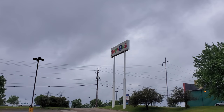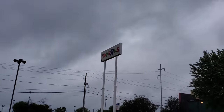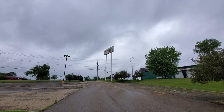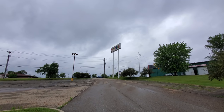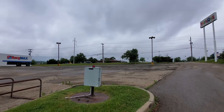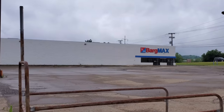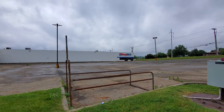It does have a tear in the corner there, if I can zoom in a little. Yep, but it is still up. I don't know what the benefit is to leaving that up there. I mean, Toys R Us probably was like, we're not even messing with it, why would we? But it's cool that it's still up there. This used to be Kids R Us over here, where it was most recently this Bargmax place, and it's also closed down. This whole building is abandoned.